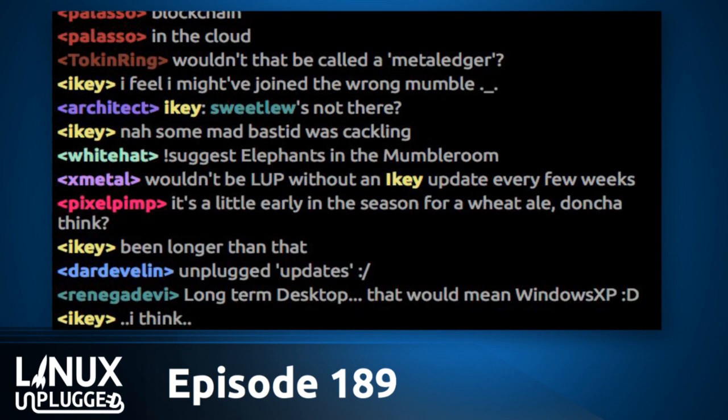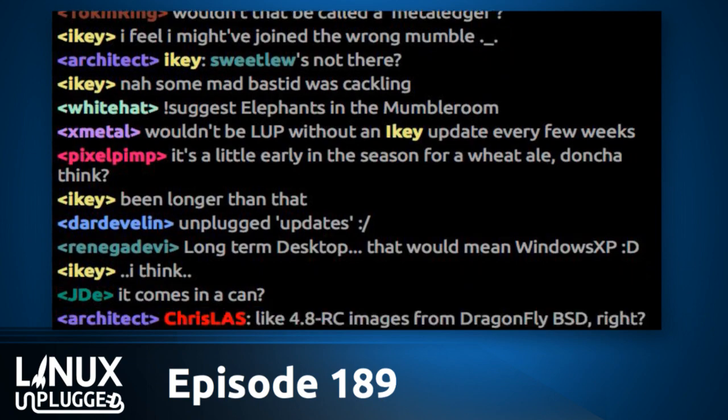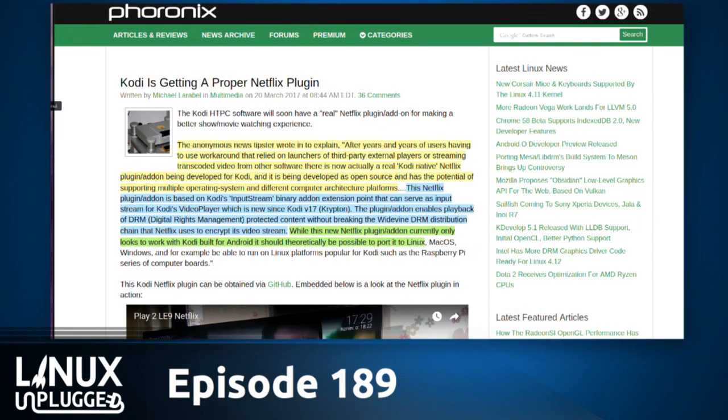Those of us that run Kodi are going to be very, very excited by this news. It looks like a proper Netflix plugin could be coming to Kodi soon. What? In fact, if you're on Kodi Android, you can get your hands on it already. So, this is not a sanctioned thing. I'm going to just get that big caveat out of the way.